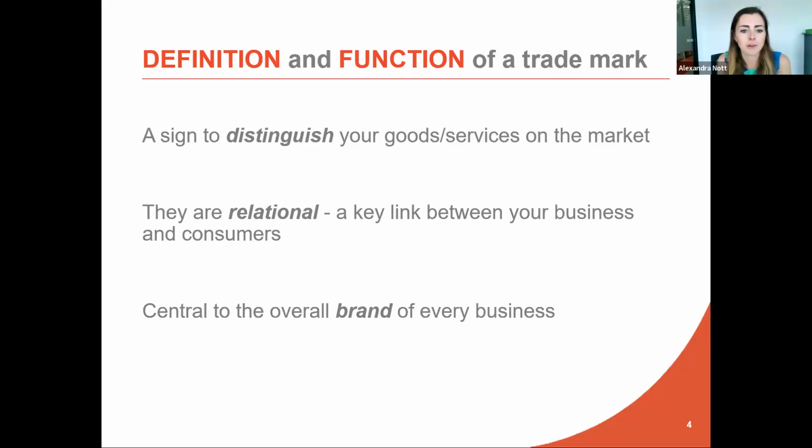Another way of thinking about trademarks is that they are relational, by which I mean they are the main link between a business and its customers. And this link works in both directions. On the one hand, trademarks are a form of marketing through which you can communicate your business and its values to potential customers. On the other hand, they are the primary means by which customers can identify and remember a business, which in turn facilitates repeat custom. Trademarks are therefore central to every business's overall brand, and they help to protect the investment made in building a company's image, and so should always be taken into account during the brand creation and marketing process.